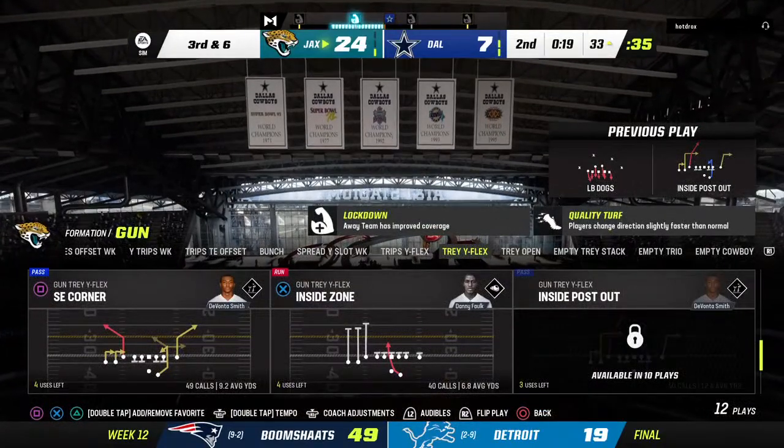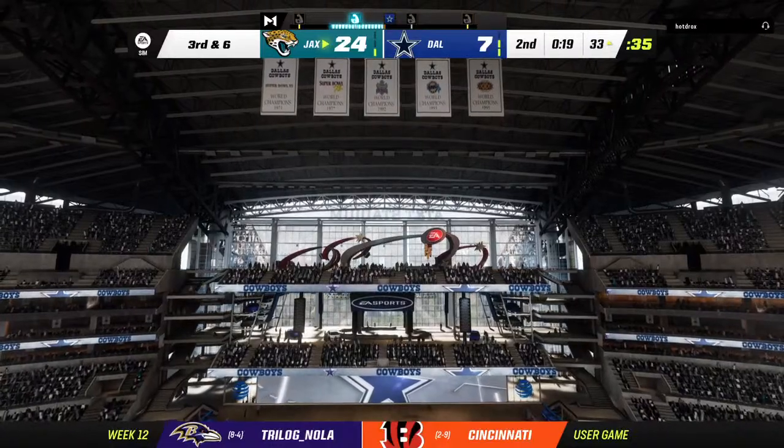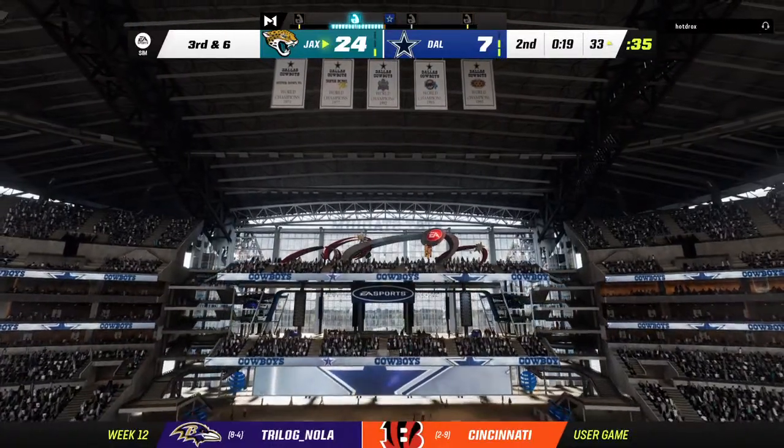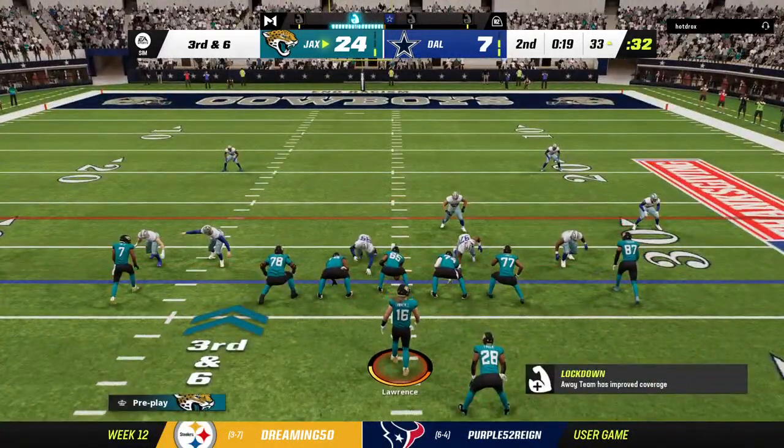A 2nd down pass play there, but it's incomplete. I see the surprise in your face there, partner. That is a rare incompletion from him. He's been on point this entire game. He has percentage completion-wise way up, not that time.